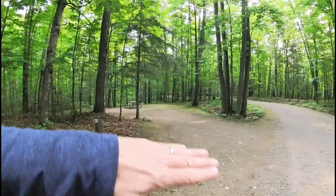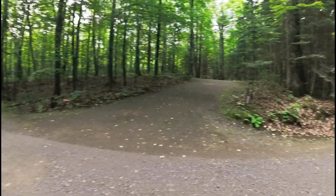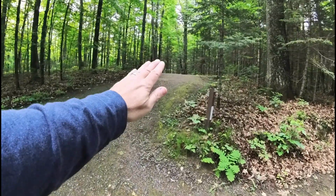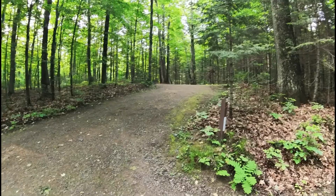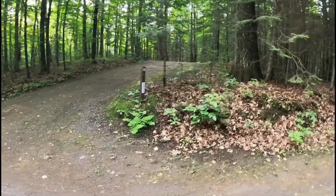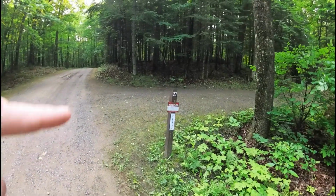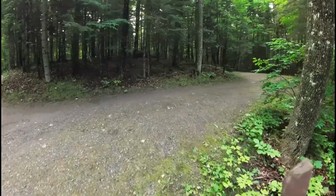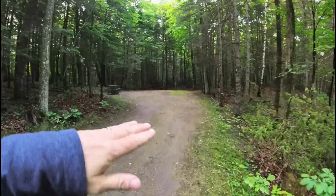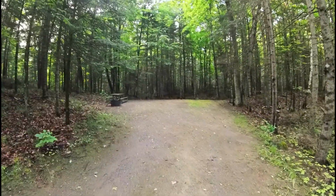28, non-reservable, pretty flat, slight downward slope, not a bad site. 29 over here is reservable. That is a steep slope up to a platform up top. So just know that one's got a very steep slope and it's pretty deep in the woods. All right, 27 here is reservable and has an upcoming reservation. This is actually very nice, flat, excellent site. You can hold a big rig in here, no problem.